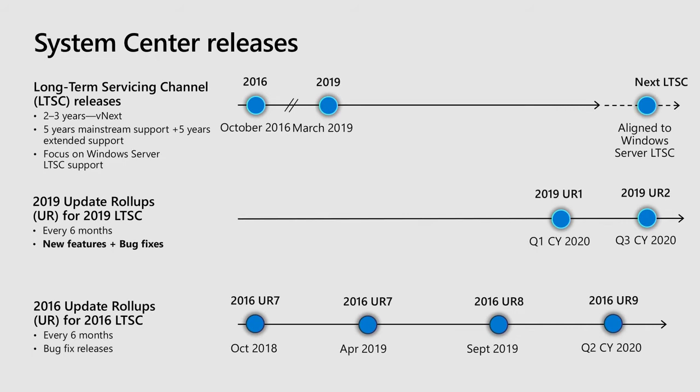Now, one difference that I would like to point out here is, for System Center 2019, in addition to just functional issues being fixed, which is what we've been doing for the System Center 2016 URs, we are addressing feedback that you have been sharing over UserVoice and other forums as well. So come quarter one of next calendar year, when we release System Center 2019 UR1, there will be new features and new value in your hands that you can deploy and start using.